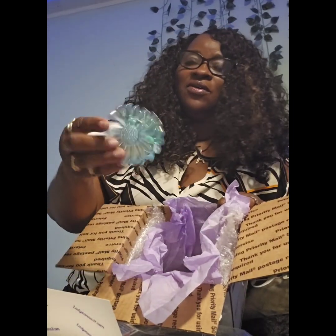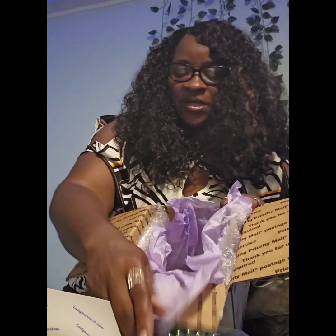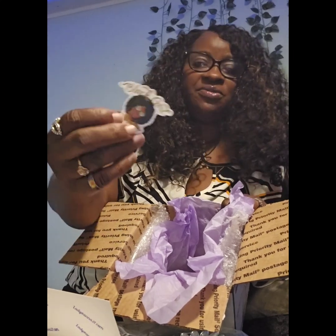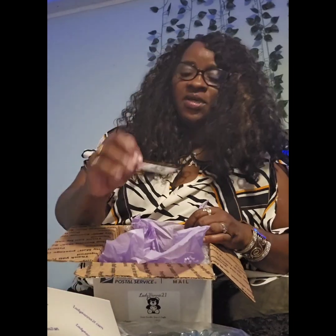Okay. What else do we have in the box? Oh, okay, we have the hair clip. It's pretty. Looks like a sunflower, isn't that beautiful? Have some more stickers. See there? Let's see what else.